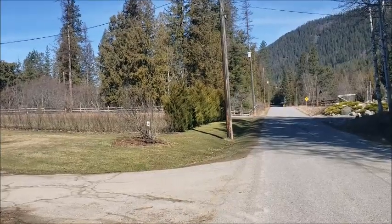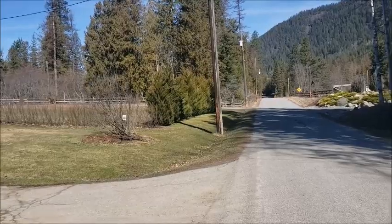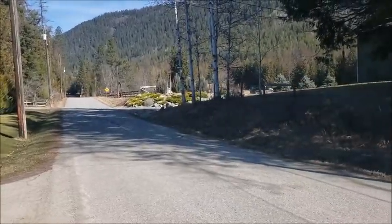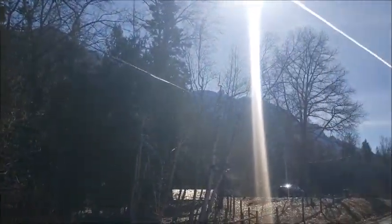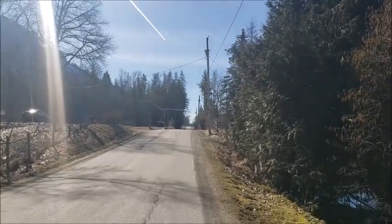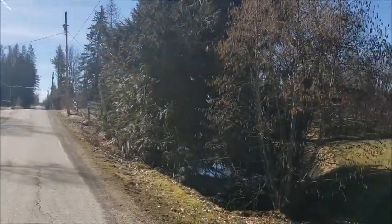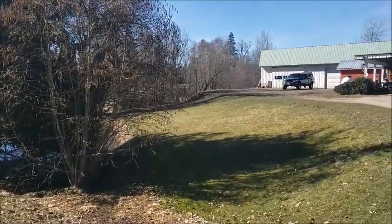Okay, here we are at my listing at 4641 Samuelson. It is on a very quiet street, and look at it, it's at the base of this gorgeous mountain. There's going to be some sun in the way here. Not sure if we could see it properly, but again, quiet street. And there's a beautiful pond here and a creek on the property.